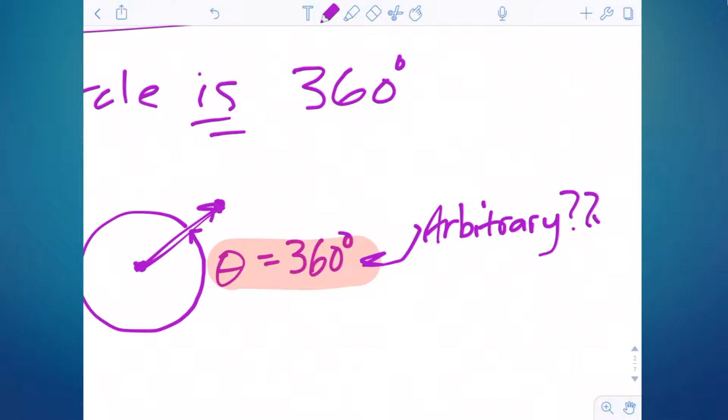The unit circle has something to do with 360. You can learn a lot by reading. Yeah. You had your special right triangles in geometry, right? Your 30, 60, 90. 30 is a nice number. 60 is a nice number.